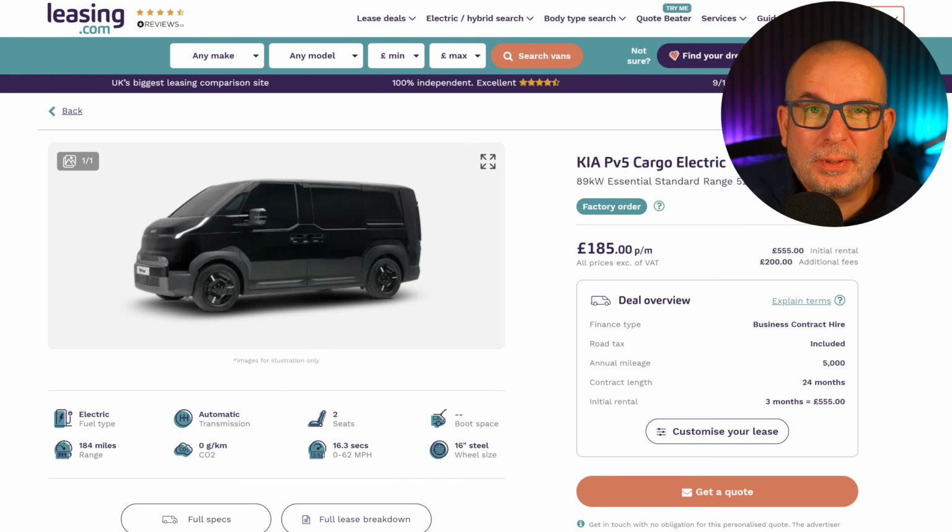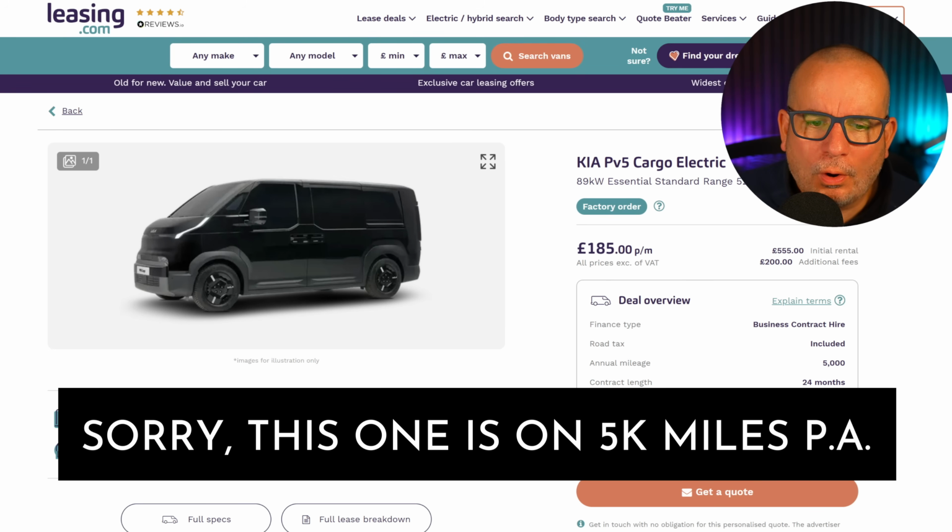Onto the commercials, we've got a mixture of electrics and diesels in this, and they're just all mixed together. We're starting off with an electric one. It's the Kia PV5 Cargo Electric. Been amazing deals on these for a little while now. 755 up front and 185 a month.